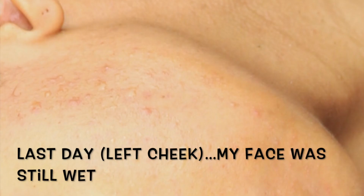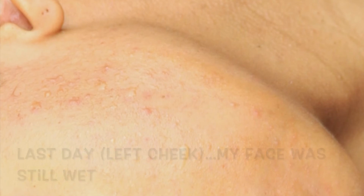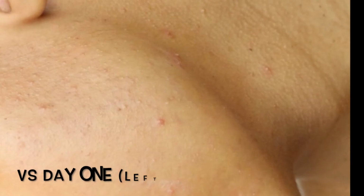And after I put the cube, I just let my face dry. But while it's drying, I'm going to do a zoom in on my face. So this is my left cheek on the last day of the green tea challenge. As you can see, it's still a little bit wet, so that's what the clear droplets on my face are. It's just water. And this is my left cheek on day 1 of the challenge.